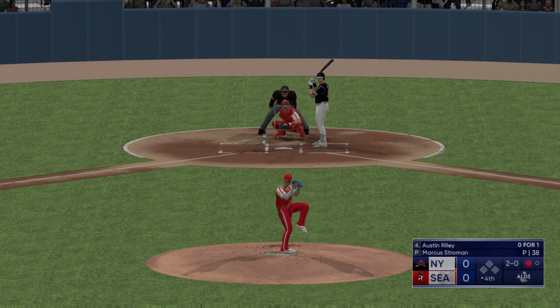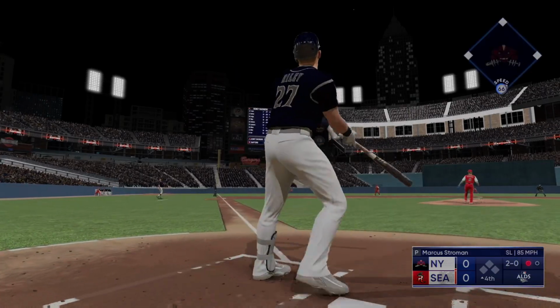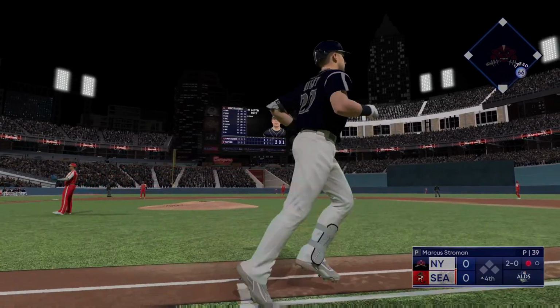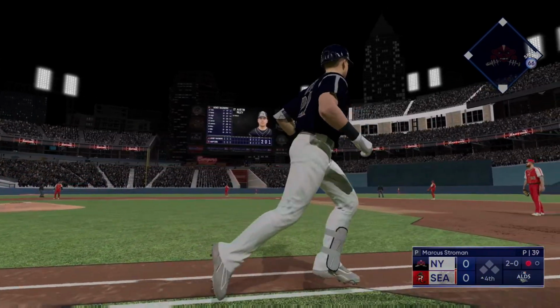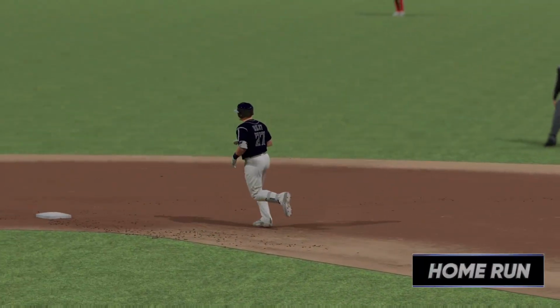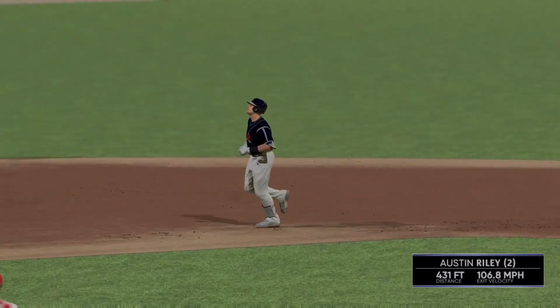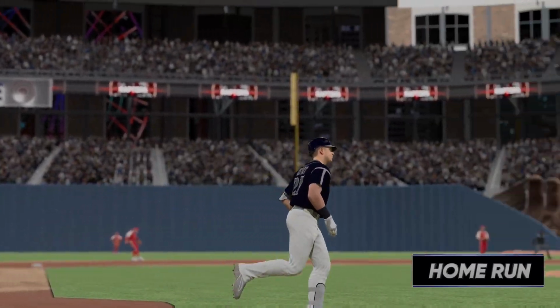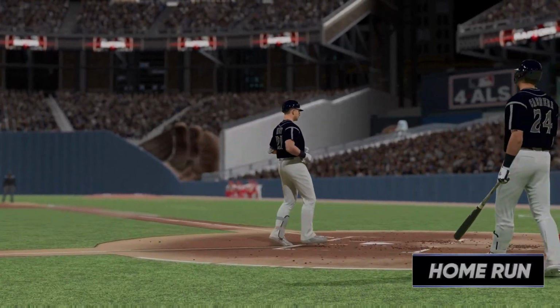So now 1 down. Here's Austin Riley up again. And Austin Riley's going to swing and crush this ball deep to left center field. And Austin Riley goes deep again, his 2nd long ball of the postseason. And the Honey Badgers score first here in this series. It's 1-0 in the 4th.